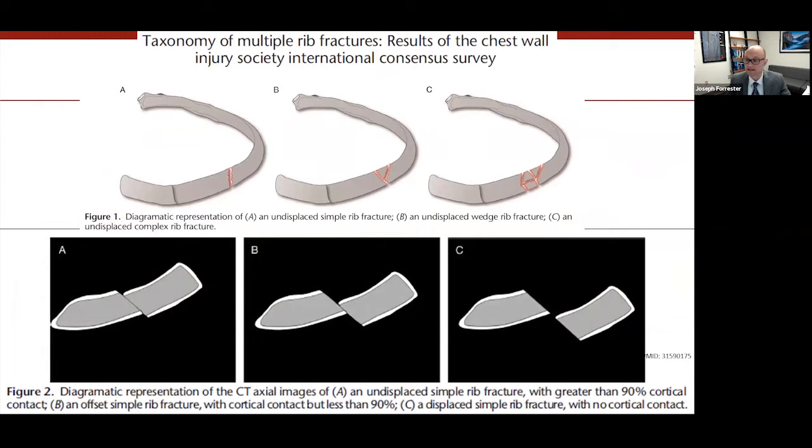And in 2019, the Chest Wall Injury Society, which I'll abbreviate CWIS throughout the rest of the talk, released a taxonomy document where we as a society provided standardized terminology for rib fractures. There are three important distinctions to take away from this document. The first is the complexity of the fracture. In the upper diagram, you can see different fracture morphologies, ranging from a simple fracture on the left to a complex rib fracture on the right, with a wedge fracture in between.